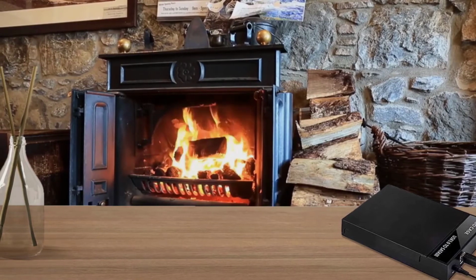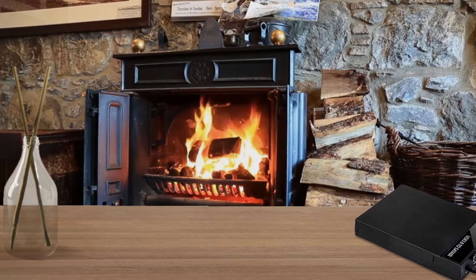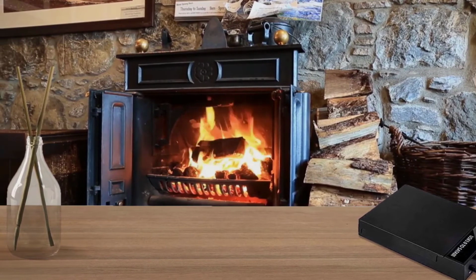Speaking of its design, we feel it's a bit bulky as it's made for larger drives. However, the build quality has no issues and it looks quite robust as well.